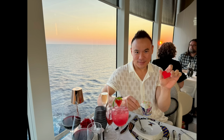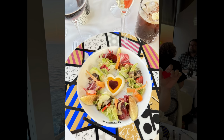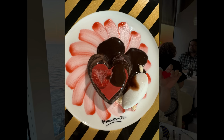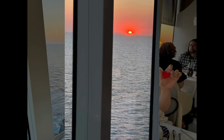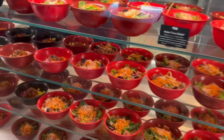This was a restaurant named Love by Burrito. It is an additional $79 per person, but it was well worth it in my opinion, and it's a very special dining experience. This is located on the 17th floor at the very back of the ship, and you have beautiful views as well. This is the buffet, which is open for breakfast, lunch, and dinner daily.